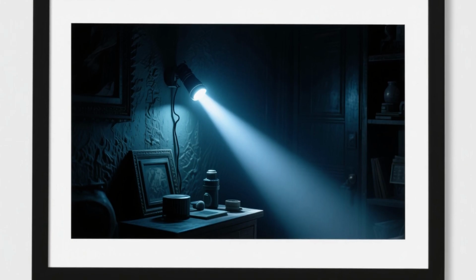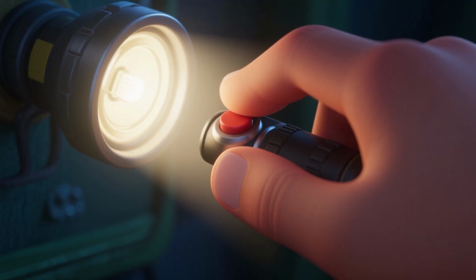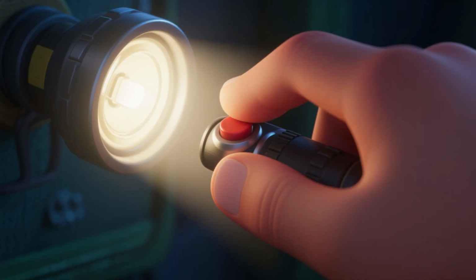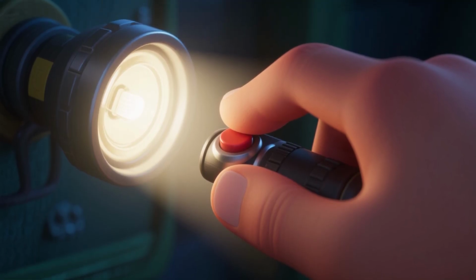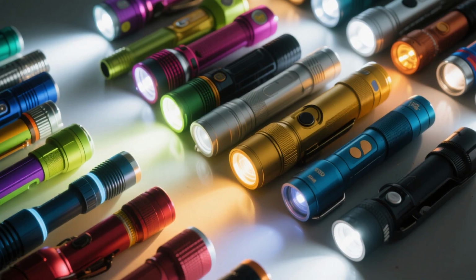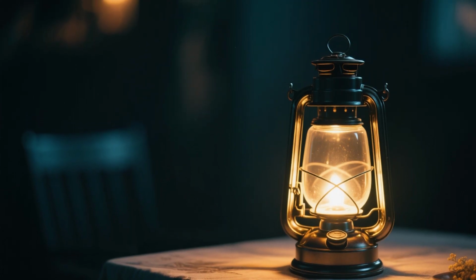The most common type of lantern used in everyday life today is probably the flashlight. Flashlights consist of a battery-powered bulb that can be turned on and off by a switch. They are portable and come in a wide variety of shapes and sizes. Another type of lantern used today is the LED lantern.